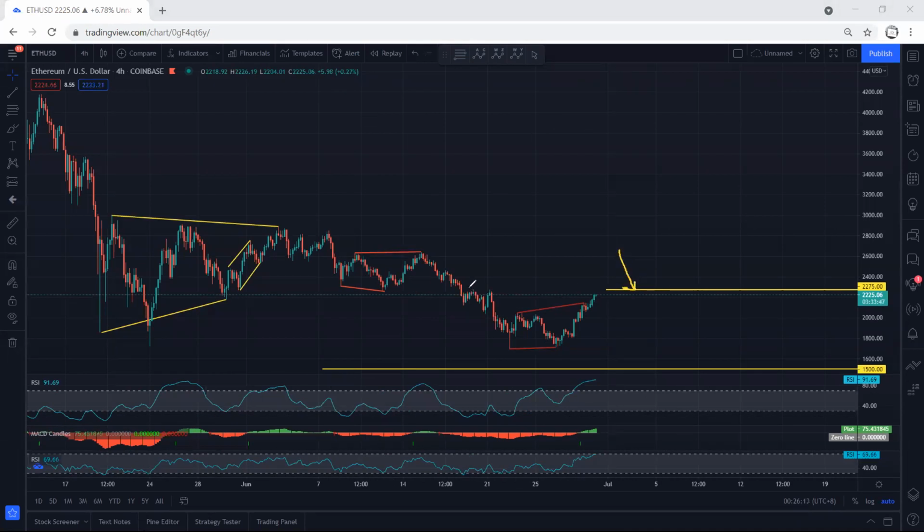If the price couldn't break the previous stop, which is somewhere around 2275 or 2300, this one can still tend to a deeper correction. And at least we get a deeper move similar to what we have here. All right, that's why breaking above this one is quite important for us. And if we want to look for the next trade, as long as the price hasn't broken the previous stop, we need to be quite careful.